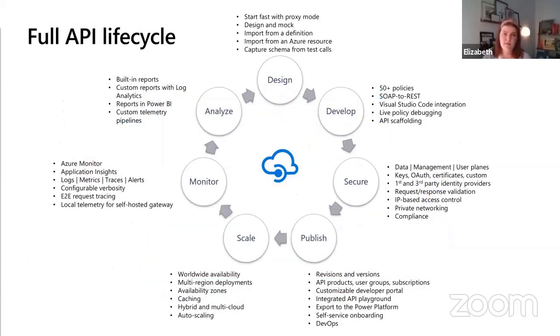And then API management offers capabilities at every stage of the API lifecycle, and that contribute to developer and operator productivity. I'll call out a few features for each stage, but the features I'll mention are just the tip of the iceberg of API management's offerings. So in the design phase, operators can easily design and mock their APIs. They can import from an OpenAPI definition and even import from Azure resources such as functions, logic apps, and web apps. In the develop phase, operators can apply over 50 policies to their APIs and leverage our Visual Studio Code extension for more features such as policy debugging.